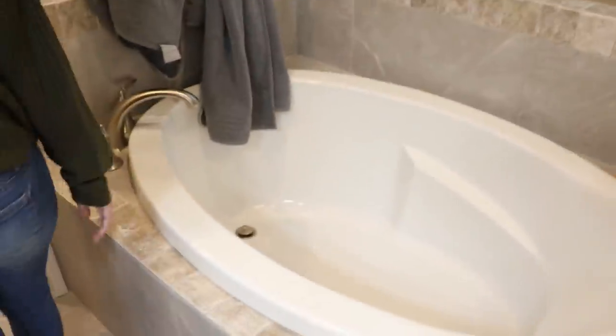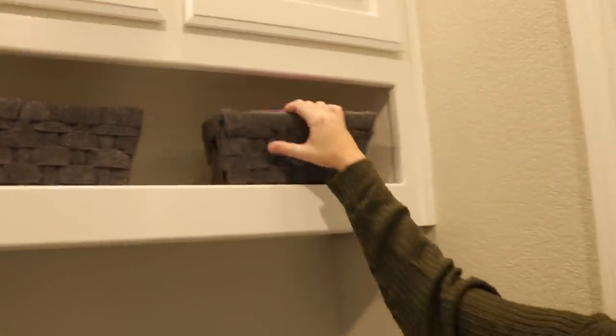Anyway, so shower, basic, haven't done anything to that, same stuff. Toilet, same stuff. Bathtub, same stuff. I added these two baskets for my feminine products. And we have a little trash can. You guys want to see, we're stocked on toilet paper. We have two rolls left. Oh no. Corona, we need to get some more.